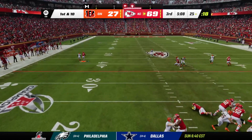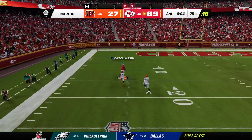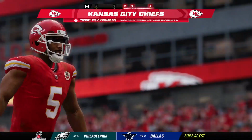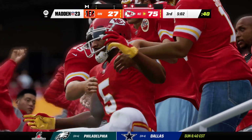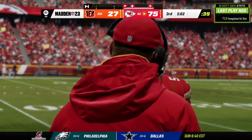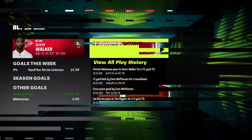Mahomes now to throw. Going deep for Walker. It got his man, complete. And all the way in for a Kansas City touchdown. Sometimes you just got to know how these guys can throw the football. He gave that everything he had. I'm really not sure what was more impressive about that throw. Was it the distance traveled or the accuracy involved? Because I'm going to tell you.